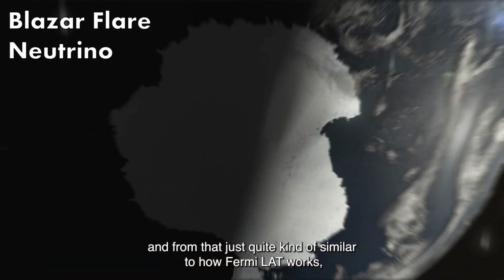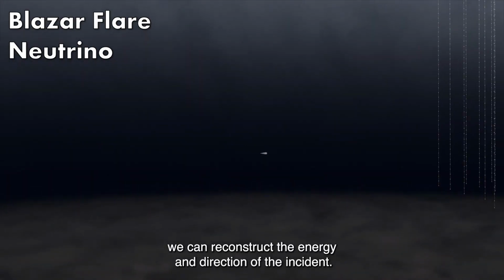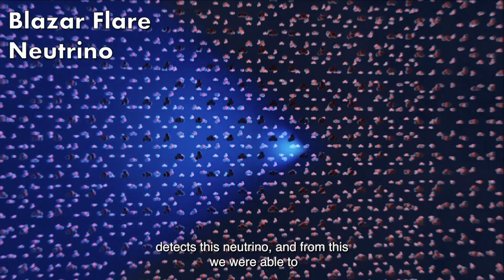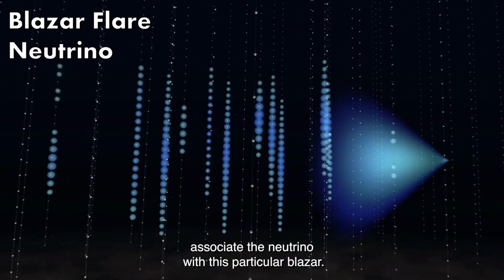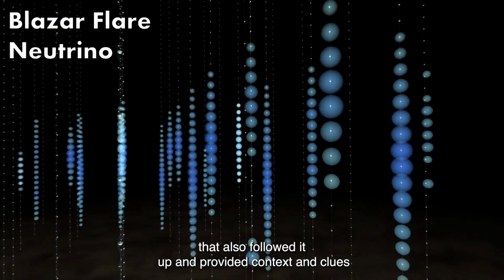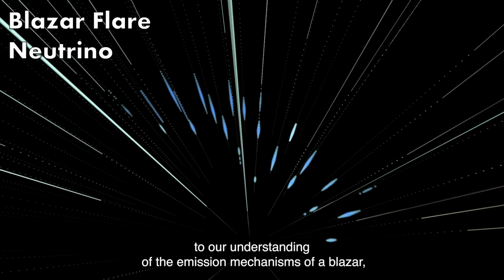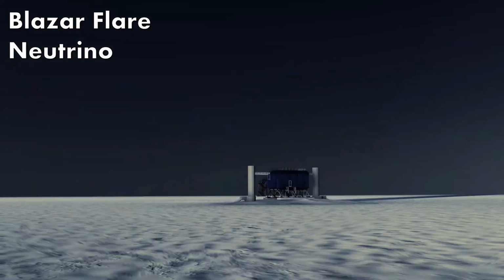And from that, quite similar to how Fermi-LAT works, we can reconstruct the energy and direction of the incident neutrino. Fermi was doing its thing, observing the sky as IceCube detected this neutrino. And from this, we were able to associate the neutrino with this particular blazar. There were many other observatories that also followed it up and provided context and clues to our understanding of the emission mechanisms of blazars. But Fermi played a very unique role in this event.